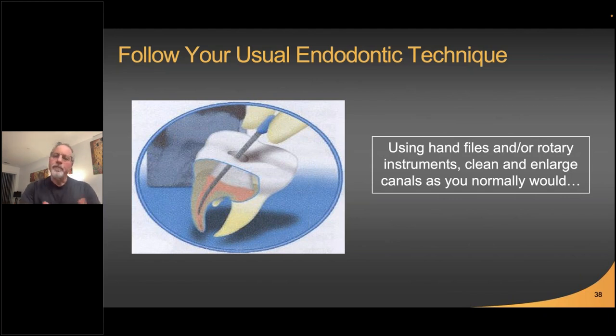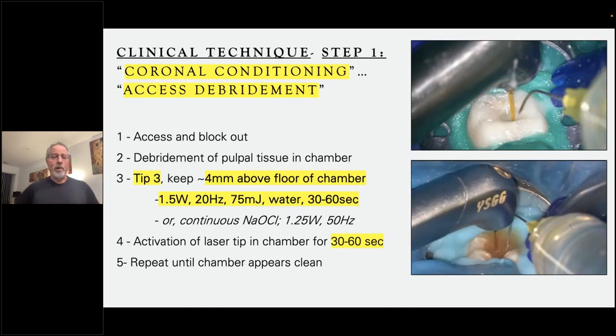So the beauty of these lasers is that you don't have to change any of your technique. You use whatever hand and rotary files you use. You can enlarge and shape the canals as you normally do. The workflow is just as easy as anything. So I usually tell my residents, occasionally they do listen, after each instrument, instead of picking up a hand syringe, I'm picking up the laser handpiece, right? So there's nothing to build up. It's extremely beneficial as part of our workflow.